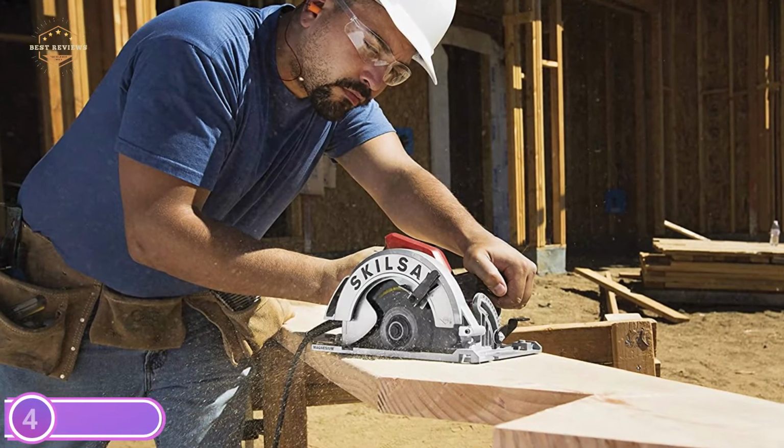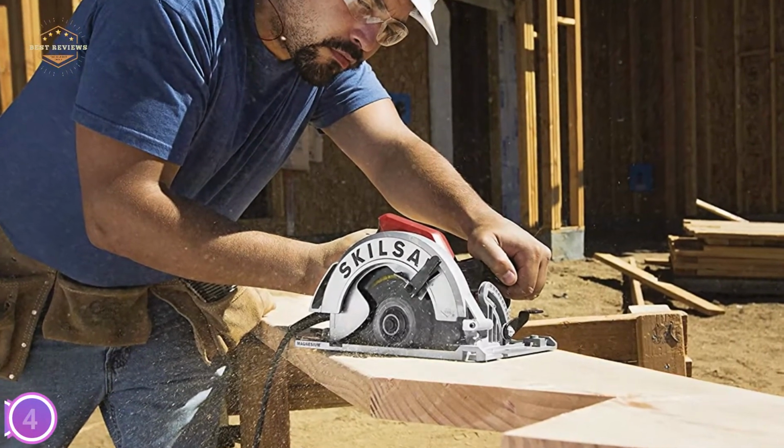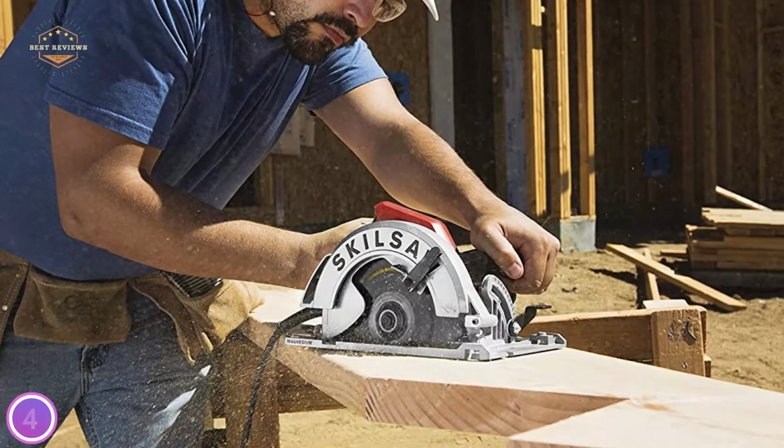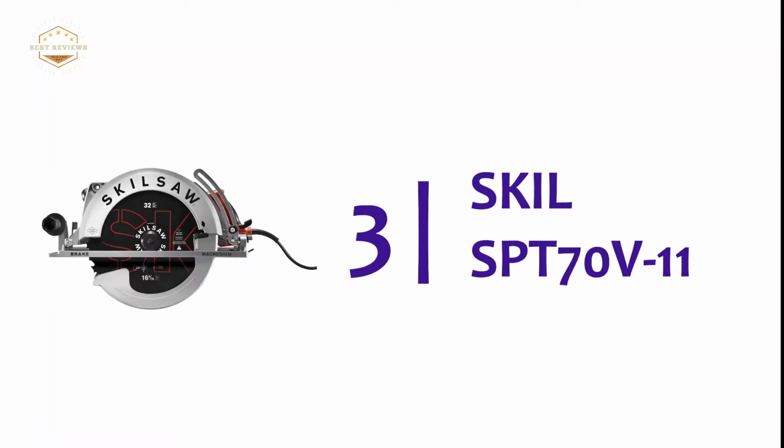The best dual field motor. The 15 amp motor is made for saws. It keeps the motor cool in operation while also delivering 5,300 RPM. The item number 3, Skil SPT70V11.